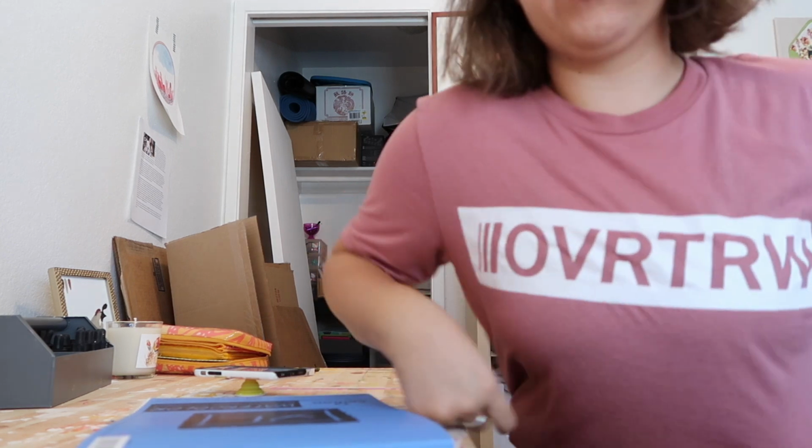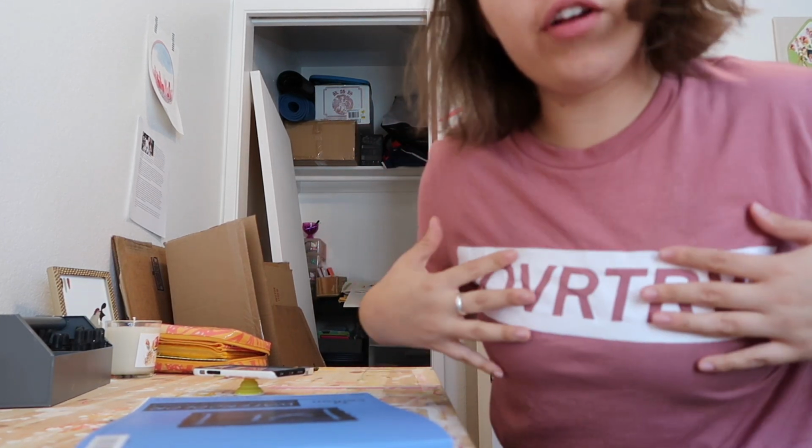I'm also wearing my new Overthrow shirt today. You guys know these are my friends, and I would buy their stuff even if we weren't friends because it is so soft and cool. I like this little shortened version of Overthrow. I just got this at their warehouse grand opening party, and it is the softest shirt ever. So I'm like, Rachel, can you please make this in every color, because I would wear it. But I have to say, this is probably the color I would choose first. It's very cute and very soft.